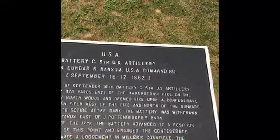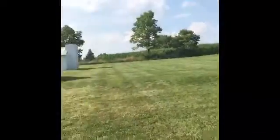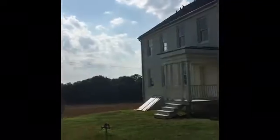The Confederates were... Okay, we're back here at Antietam Battlefield, and we're here at Miller's Farm. And also there's the barn area over there. But all around this area, hell just literally broke loose.